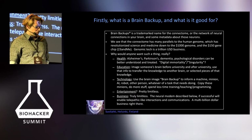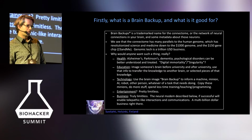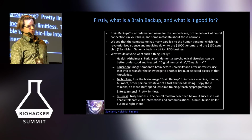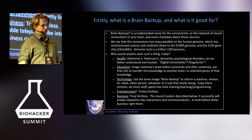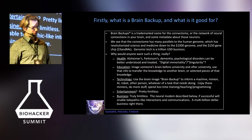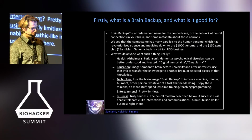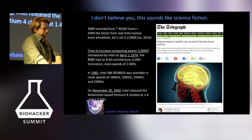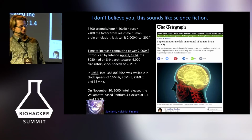And in the business realm, again, the neural modem and connectome has many applications. Like you could do advertising directly to the visual cortex. You can do neuro advertising. You can see what people are really interested in by looking at their brain as they look at different products, and all sorts of things like that. So again, I get a lot of skepticism regarding this, so I'll break it down really simply.